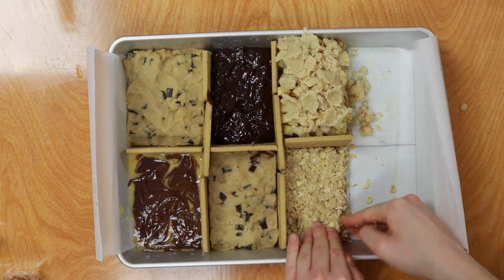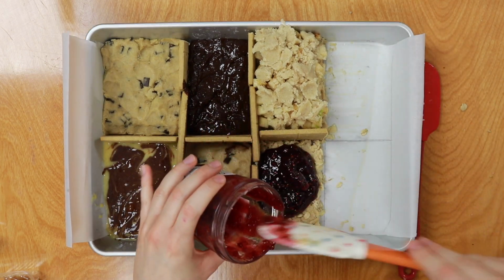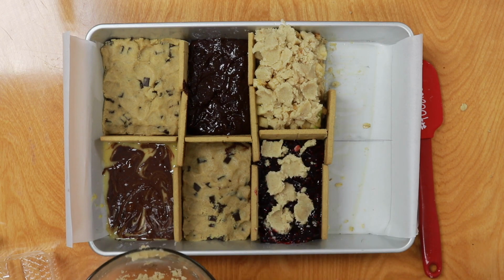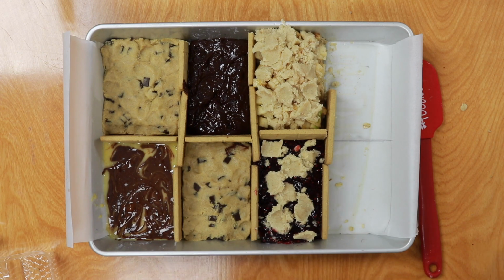Spread out the oat crust for the raspberry bars. Add some raspberry jam. Sprinkle on the crumble, but make sure that you can see the raspberry through it so that it looks really pretty and bright and the raspberry jam is exposed.